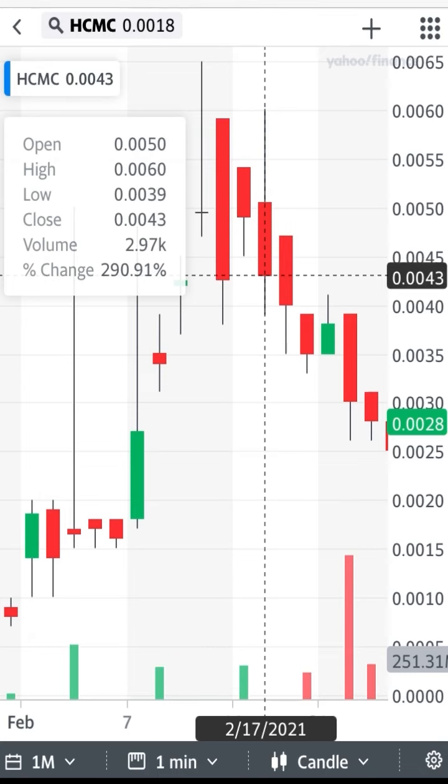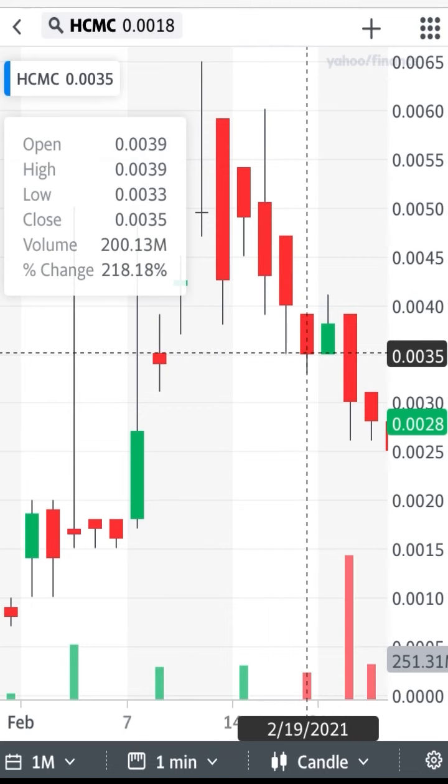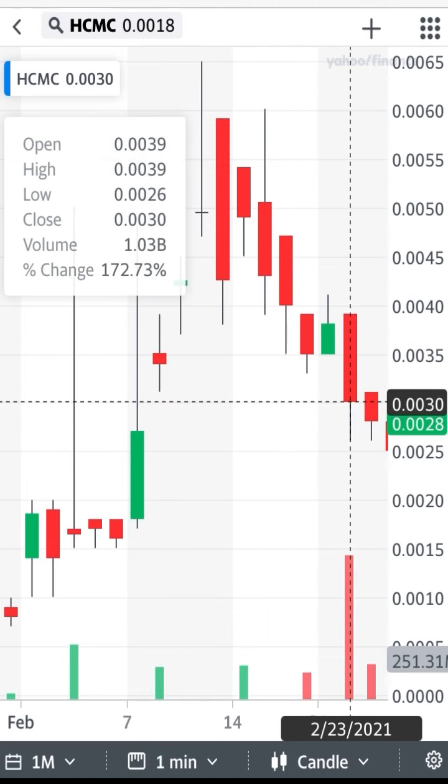So since then we've seen volume of trades dipping a bit. There was no action until the 23rd of February. We got over 1.3 billion trades, but this was not in a good way, as a more negative trade. So basically people selling the stock, rather than more people buying it. So it went from 0.0039 down to 0.26.